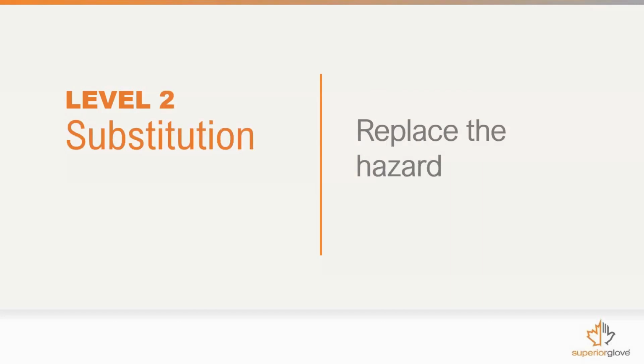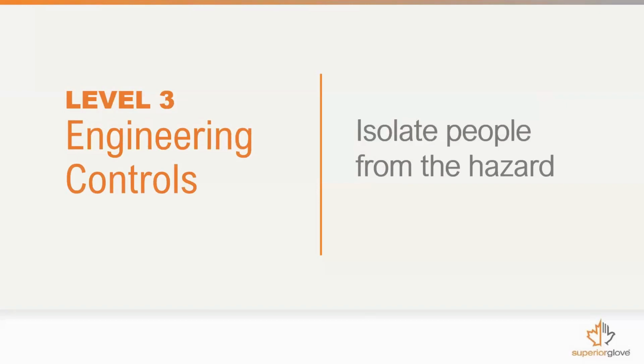We can replace the hazard. When we can't eliminate it from a worker environment, we consider a substitution, just as the name suggests. And we can replace material or pieces of equipment with those that are less hazardous. We can isolate the people from the hazard. If a certain hazard can't be eliminated or substituted, the next best option is to use engineering controls. Engineering controls offer the protection to the workers by isolating them from hazards that can lead to injuries.